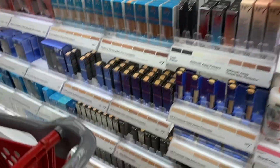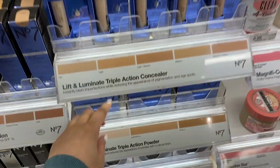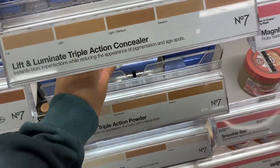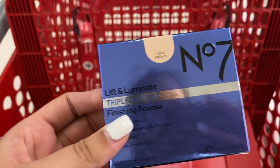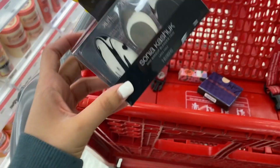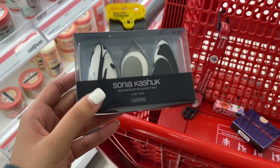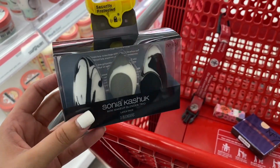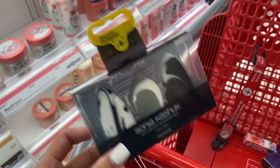Okay, so here is number 7. Okay, this is the powder. So you guys told me this powder is similar to the Charlotte Tilbury one. So I'm gonna go ahead and try it. I might take this home, or I may not, I'll see. And I also found this, you guys. This is a really nice set. I really like Sonia Kashuk products, and it's a little sponge trio. But I don't need it. I don't need any sponges, but I just think this is a cute gift, you know?